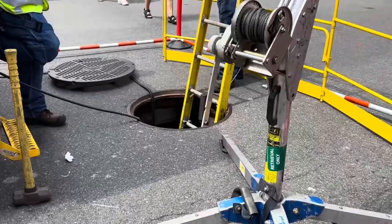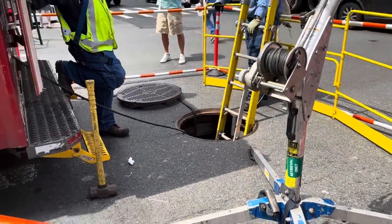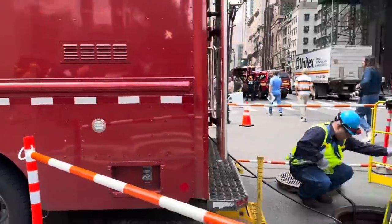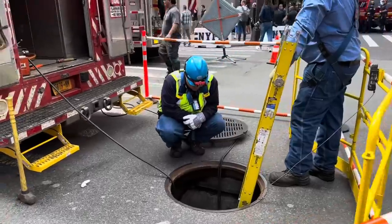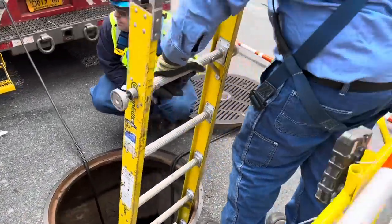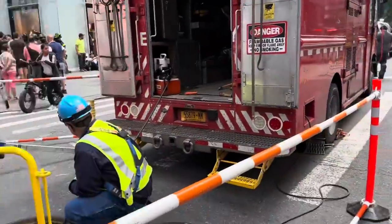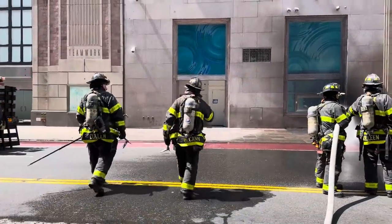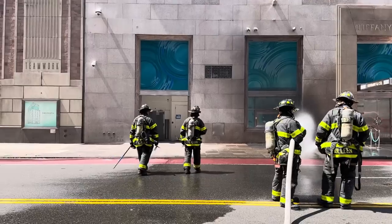All right, so they got a hole here. They're working on cutting the power inside the manhole. They're still putting water on it over there. Rescue One's gonna go in to check it out.